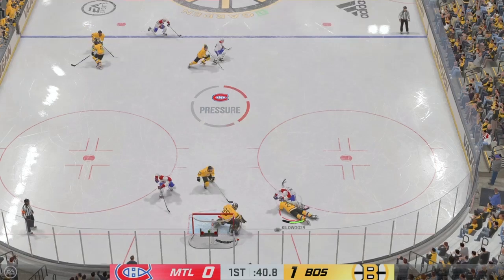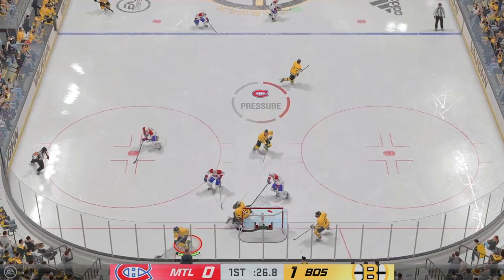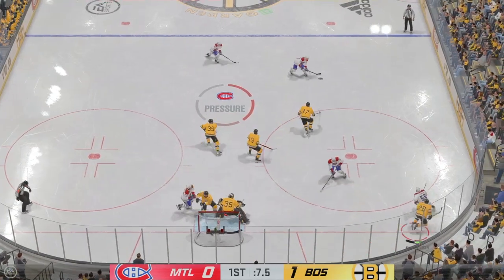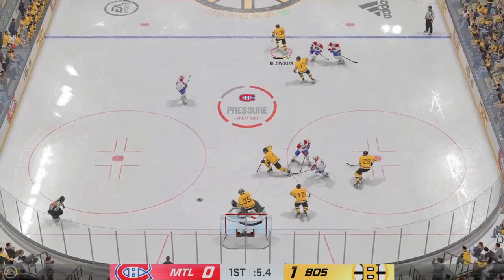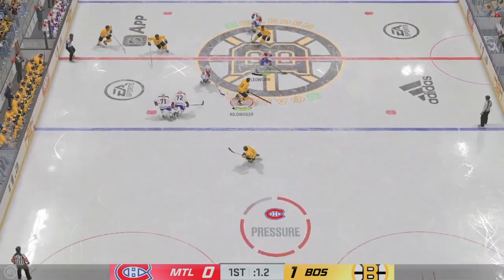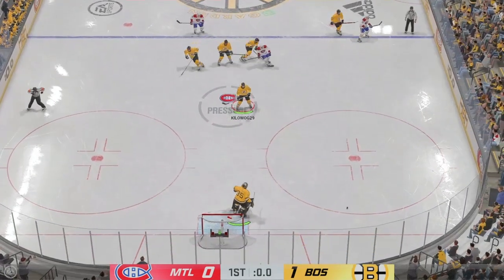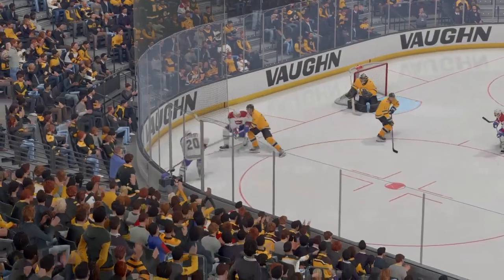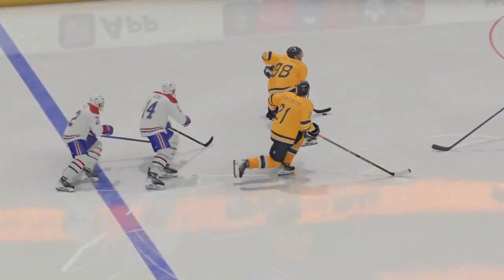Winding down the final minute of this opening frame. Boston's got the puck along the wall. Montreal's got it from behind the net. Here he is, takes the shot! Up to the challenge as he gets his pad on it. And with the buzzer, that puts a bow on the first 20 minutes of play. We've got lots more still to come. Second period action next, right here.